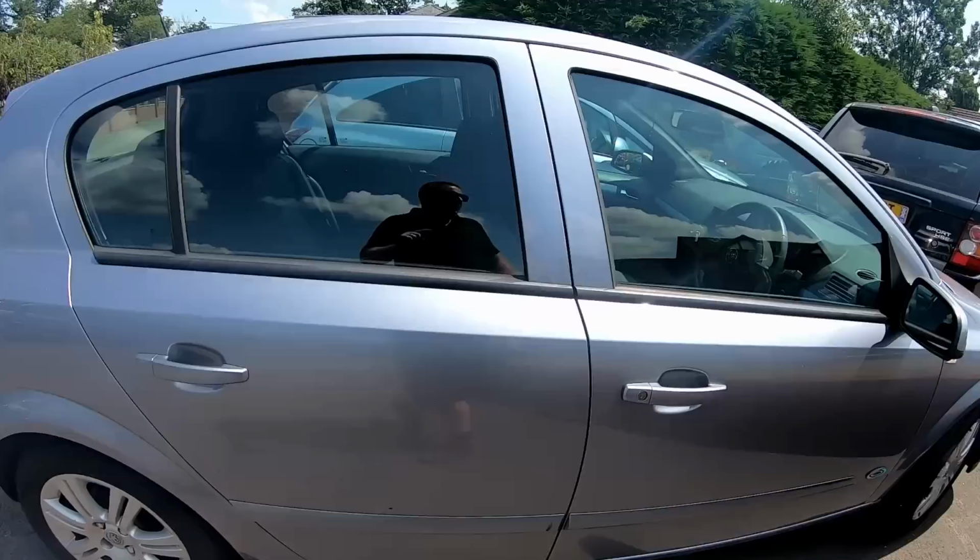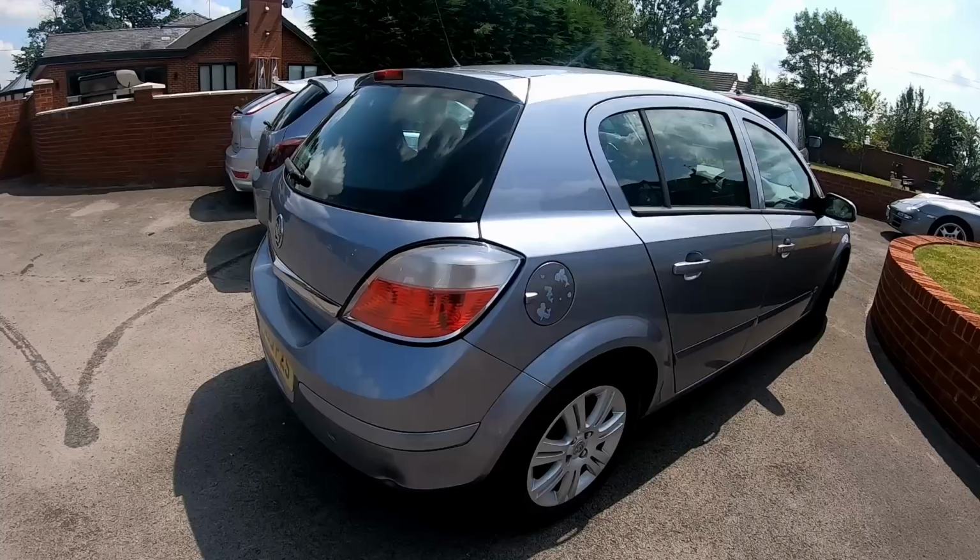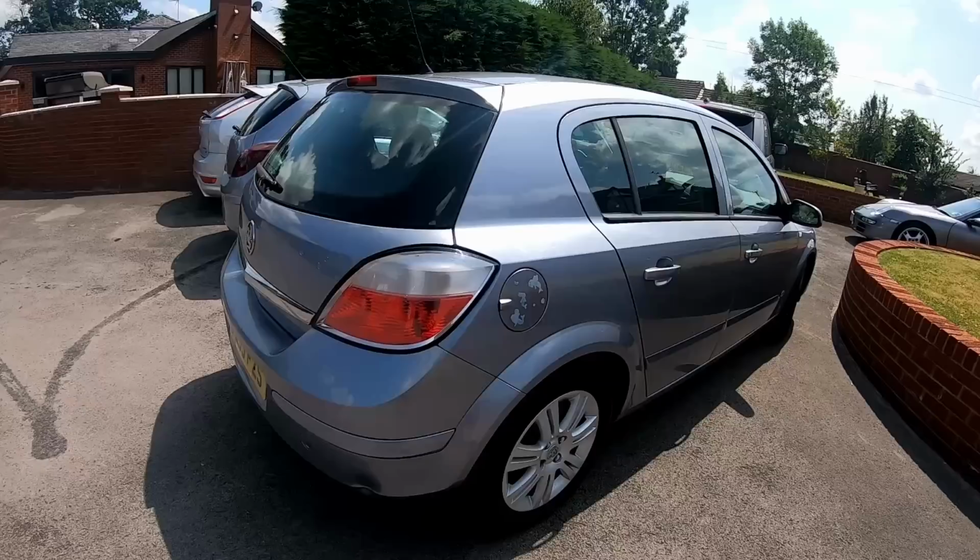The lady has got about a grand to spend on it, and I think that was about right for it. I was tempted to retail it, because I thought I might get £4,995 on a pitch for that. But it has 135, so it's a bit on the high end really. But with the history of it, I thought maybe we could do that.